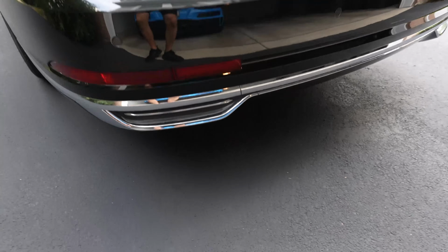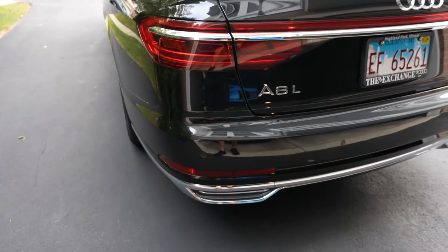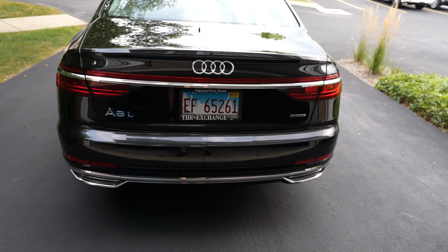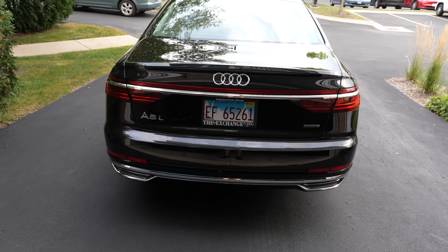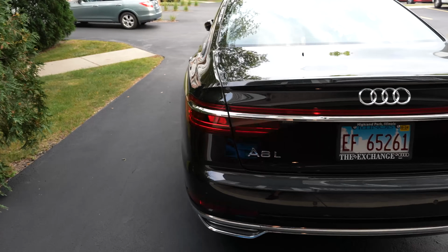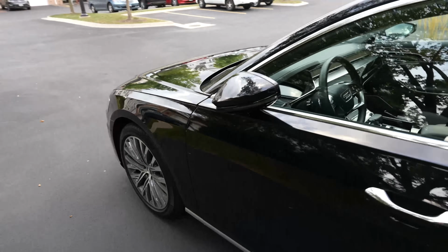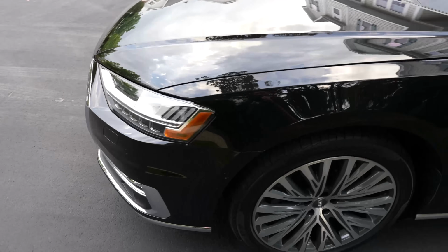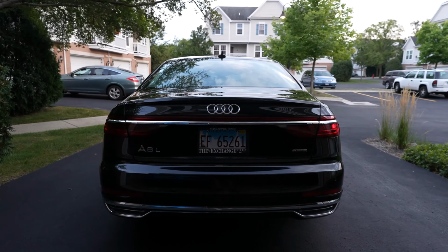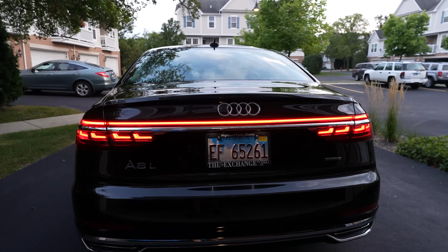We don't actually have real exhaust tips down here. Those are just display fascia, purely decorational. But we do have the upgraded OLED taillights, which, can I see them right now? When you lock, when it's nighttime and they light up, I'll show it later tonight. It looks way cooler. Let's take a quick tour of the exterior of the A8. It's absolutely massive. It's getting a bit darker now so we can see the taillights. When you unlock, you get the animation. And then when you lock, you get the reverse.